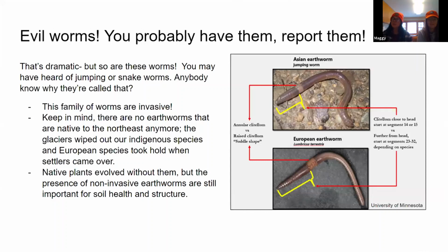You may have heard of jumping worms or snake worms. So if you were to pick up a jumping worm and just your normal everyday earthworm, the jumping worm would be flailing around wildly. It might even cut off its own tail, or detach its own tail rather, to try to get away from you. So they're pretty dramatic.